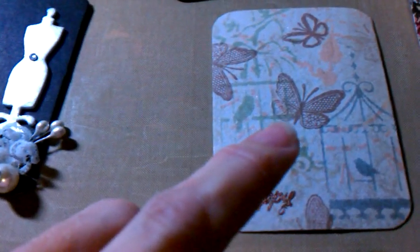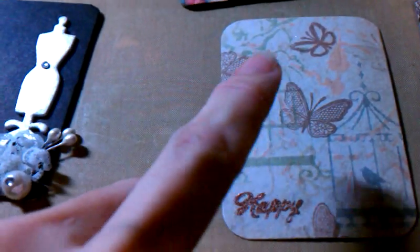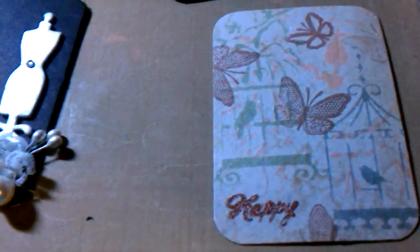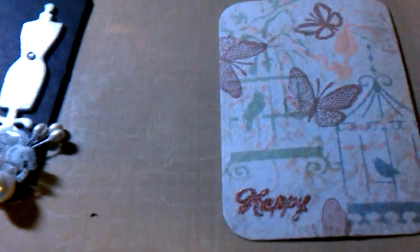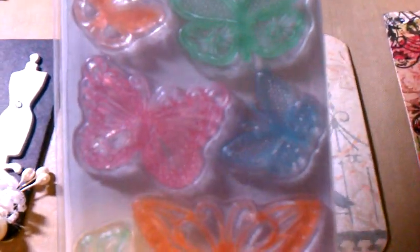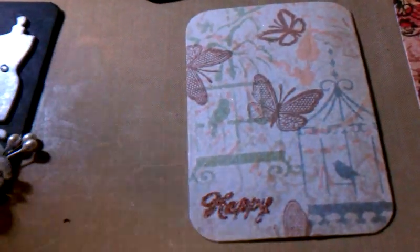And then on top of that, I did some stamping. So all those butterflies that you see here are done with one of those color box metallic inks. And I used this Martha Stewart butterfly stamp set. So those are the butterflies. And then down here, I played around with a stamp, and I did some embossing on it. And it's an acrylic stamp, and it's not as sharp as I would have wanted it to be, but you can still read the word happy.